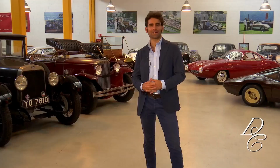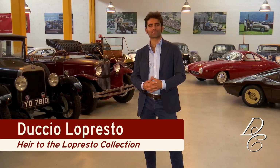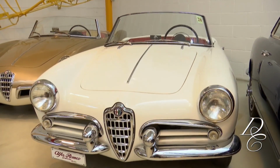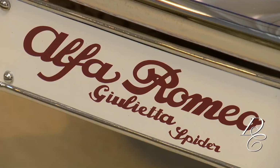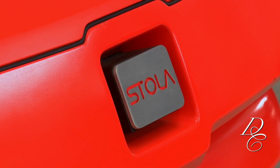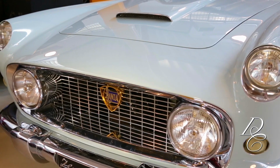We're here in Milano, and this is our family collection. This collection is quite special because it features only prototypes, concept cars, and design proposals from Italian manufacturers, coach builders, and designers from all eras, from the early century to 2000 prototypes.